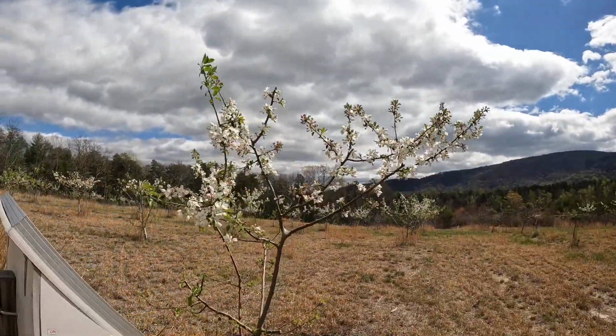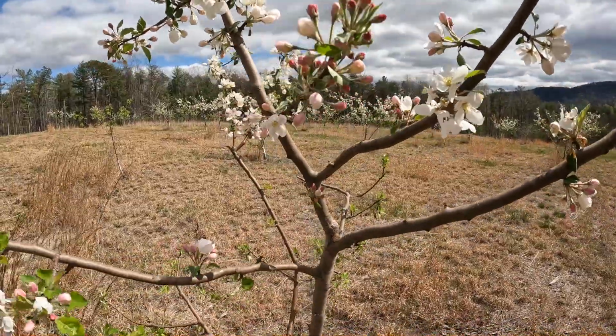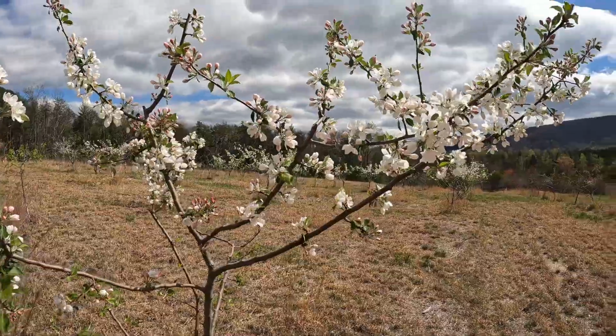But people have been asking how the trees are doing. How's the orchard? Well, the orchard's doing really well. Looking really good. I got to take care of these little nasty caterpillars, but aside from that, the orchard's doing really well.